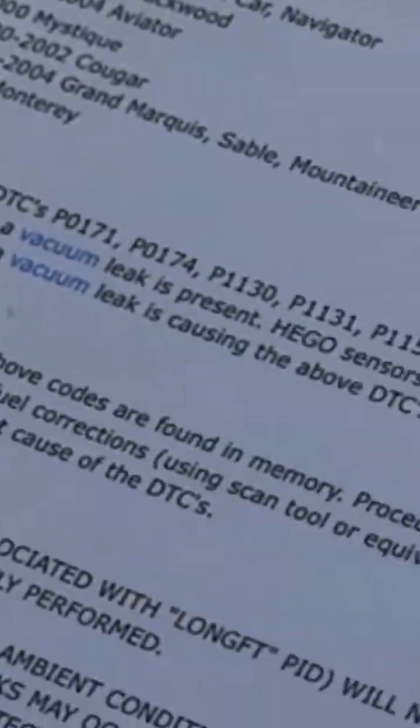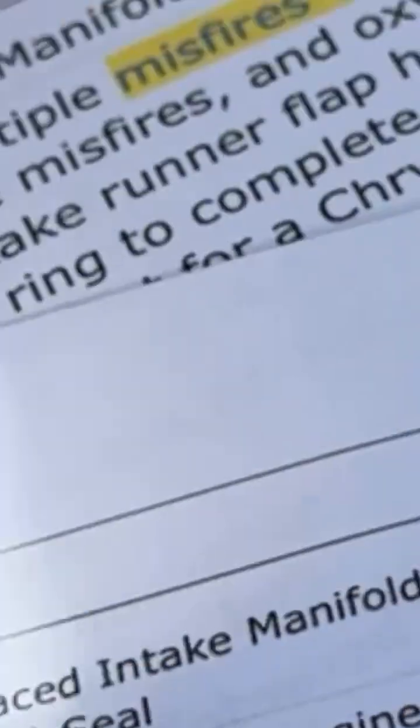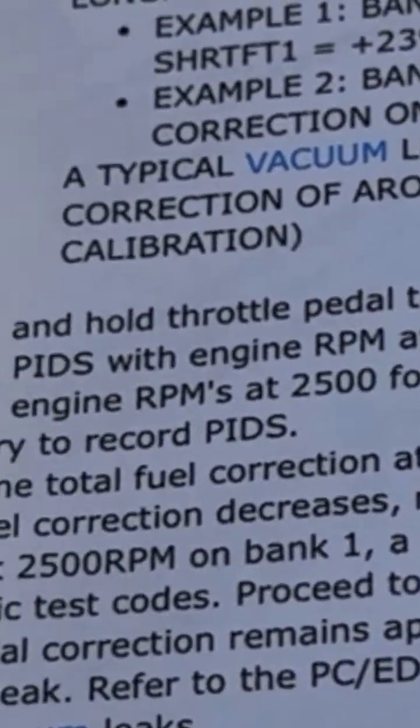So these are all things off of an official website that I pay a lot of money for. Yeah, it's the same here. Intake runner seal. Remove the upper plenum and replace the plenum. Two intake seals also. Okay, so anyway, that makes sense. Go ahead and do that. Probably just do the intake. Pull the intake off here and we'll get down to it.